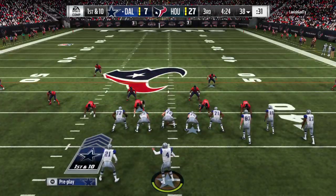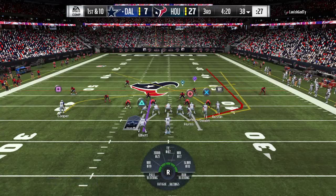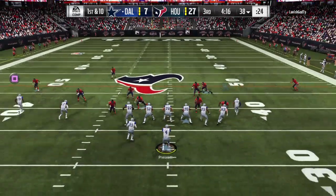Here we go, 46, 46. Go, go, go. Get out there, get out there. Here we go, 46. 46.